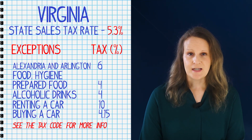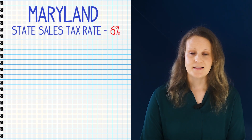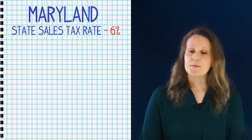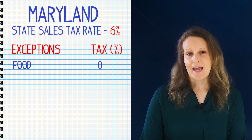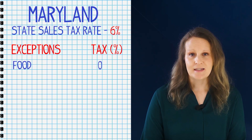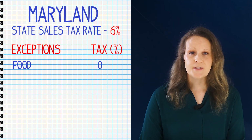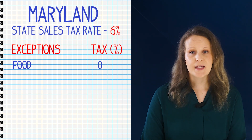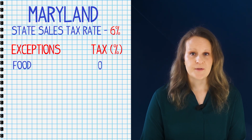Similar to Northern Virginia, Maryland also has an across-the-board 6% sales tax rate. As with Virginia, there are some notable exceptions. Food in Maryland is not taxed, but food as a category is also pretty complicated. For food items to be considered exempt from the sales tax, they must be sold at a place that has over 10% of their sales going to grocery and market food that is to be consumed off the premises.